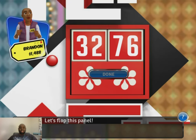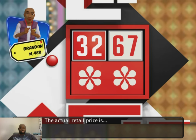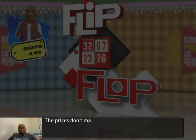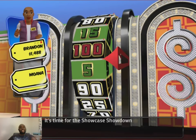I think it's a $3,000 trip. I'm going to flop the second one, call it a day. The actual retail price is... Checkerboard. Don't match. Sorry, you lose. Fail. I figured Acapulco is about $3,000, but after taking into account this showdown.